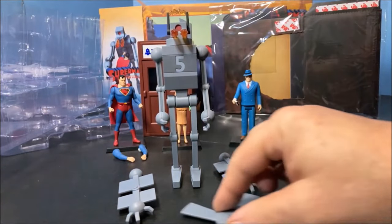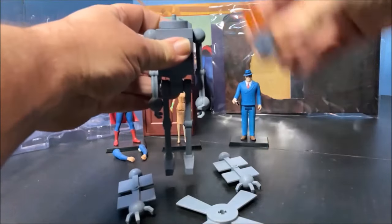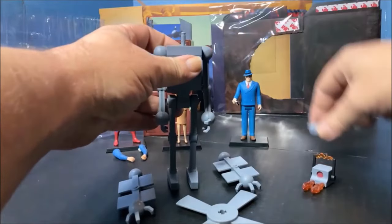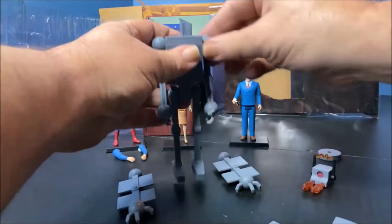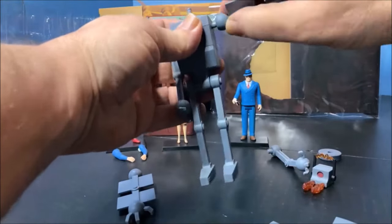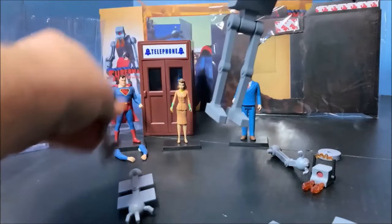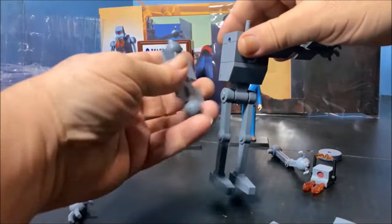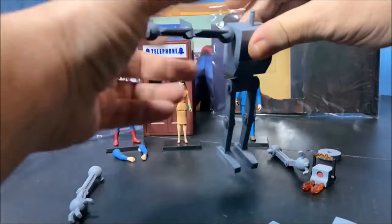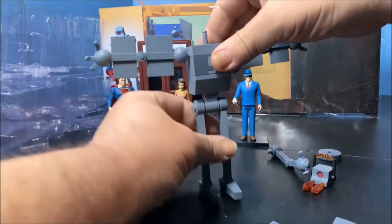So first thing we have to do is take his head off, get that little piece there off, and take his arms off, and put the propeller wing arms on. There's one snapping right in place. Get the other one off, and get the arm right on in there. It just snaps right in, pretty tight too.